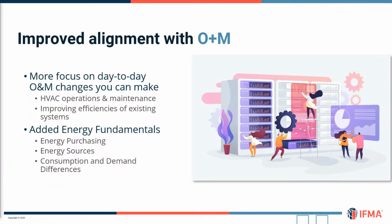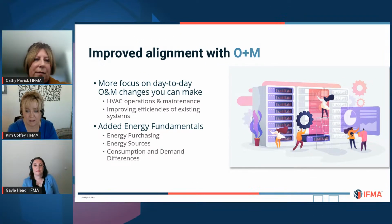But the other big area was on the energy piece. Chapter 5 goes into a number of different energy topics, such as the purchasing, the sources, the differences between what we have on here, the consumption and the demand. So it gets down into the things that you really need to know. And I think that's absolutely critical.